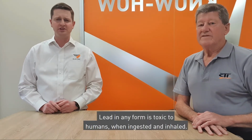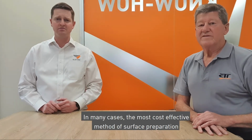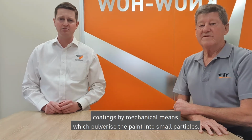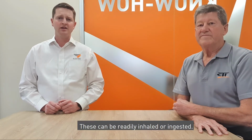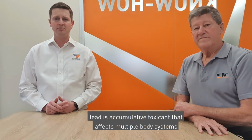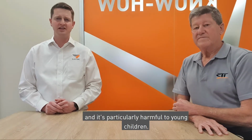Lead in any form is toxic to humans when ingested and inhaled. In many cases, the most cost-effective method of surface preparation for maintenance painting can involve the partial or complete removal of existing coatings by mechanical means, which pulverise the paint into small particles. These can be readily inhaled or ingested. Repeated inhalation or ingestion has a cumulative effect known as plumbism. According to the World Health Organization, lead is a cumulative toxicant that affects multiple body systems, and it's particularly harmful to young children.